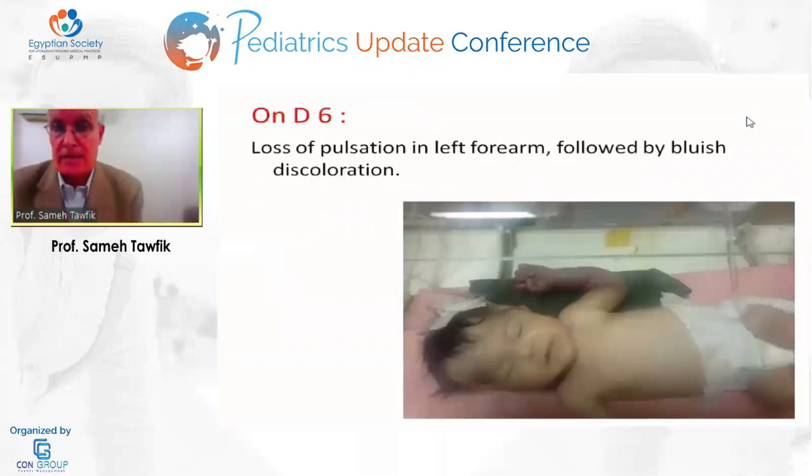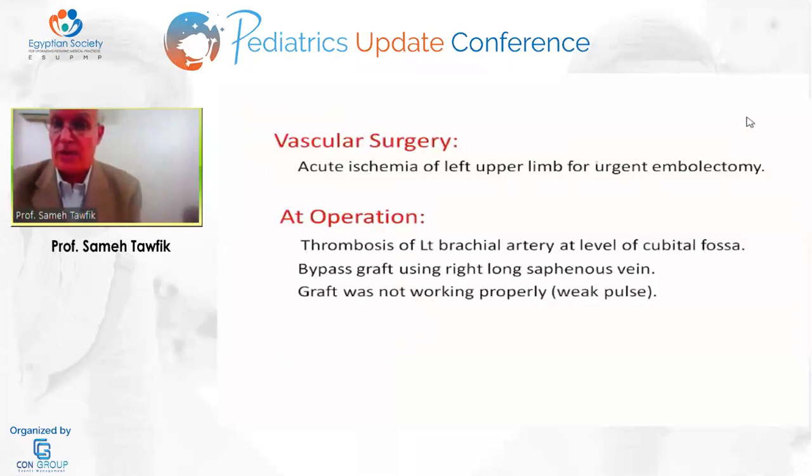On day 6, there was loss of pulsation on the left forearm, followed by bluish discoloration. Vascular surgery recommendation: this is an acute ischemia of the left upper limb, for urgent embolectomy. Operation was done for thrombosis of the left brachial artery at the level of the cubital fossa, bypass graft using right long saphenous vein. The graft wasn't working, probably due to weak pulsation.